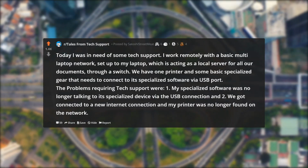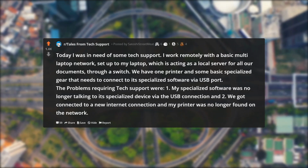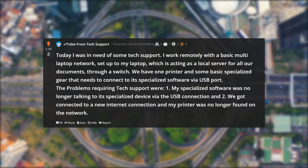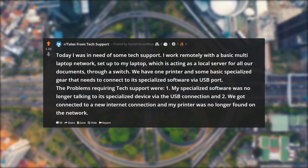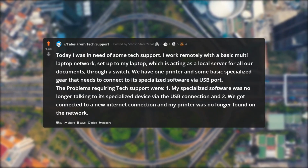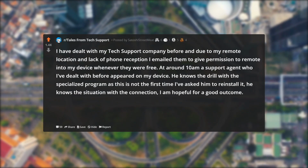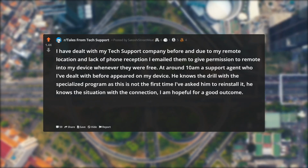The problems requiring tech support were, 1. My specialized software was no longer talking to its specialized device via the USB connection, and 2. We got connected to a new internet connection, and my printer was no longer found on the network. I have dealt with my tech support company before, and due to my remote location and lack of phone reception, I emailed them to give permission to remote into my device whenever they were free.